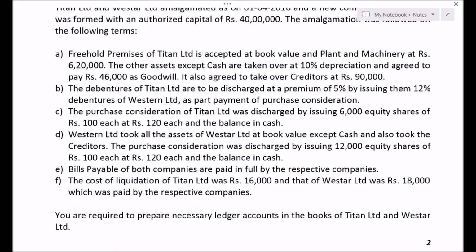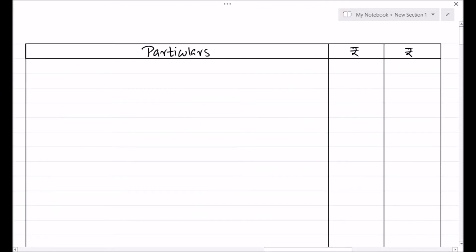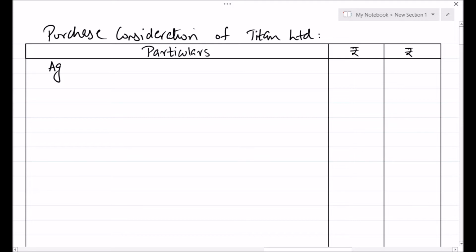Now we will start by preparing the purchase consideration statement. If you read point number C and D, purchase consideration is discharged by equity shares and balance in cash, which means the PC should be calculated by net asset method. So now solving purchase consideration, first of Titan Limited. We will start by taking the agreed value of assets.